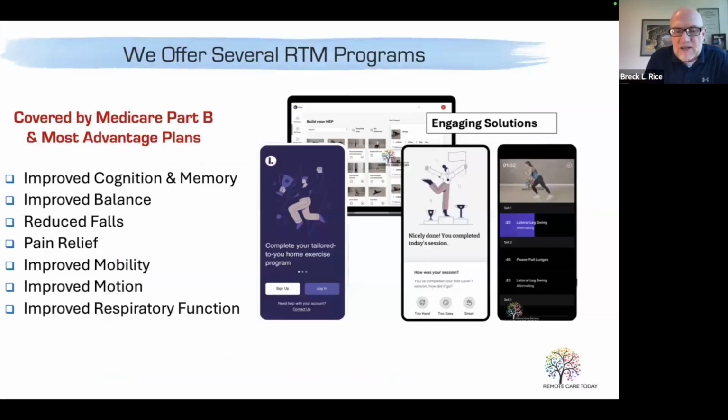So the program is covered by Medicare Part B. B as in boy. Don't stress. Most pharmacies are not in Part B. They're in Part D. D as in David, or D as in drug, because all the billing is done on the Remote Care Today's NPI and not the pharmacy's NPI. Most Advantage plans will cover it.